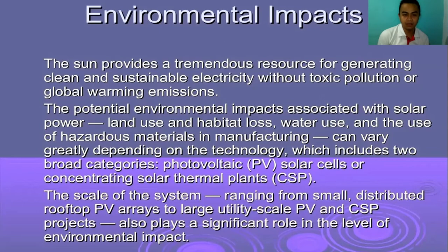The potential environmental impacts associated with solar power, such as land use and habitat loss, water use, and the use of hazardous materials in manufacturing, can vary greatly depending on the technology, which includes two broad categories: photovoltaic (PV) solar cells, or concentrating solar thermal plants (CSP). The scale of the system, ranging from small distributed rooftop PV arrays to large utility-scale PV and CSP projects, also plays a significant role in the level of environmental impact.